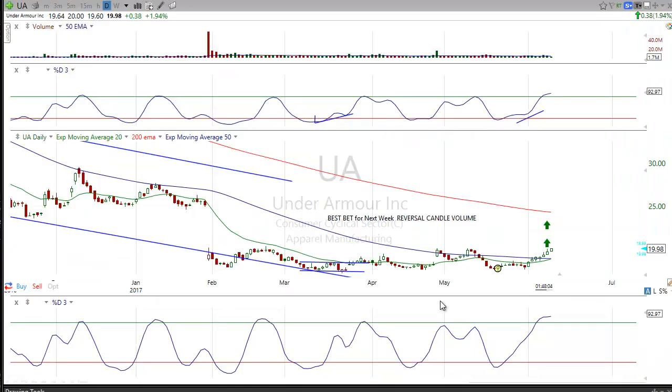We were really banging the table on Under Armour. Decided to get back in it. A couple of times we were in here, then we got in, and then it's just starting to take off. As you can see, we put those arrows in here, looking for rotation. It definitely continues to look good, and even though we are extended here in a way, we got out at 18.75. It's at 19.98. It went up another $1, but we got $1 out of it on the trade.